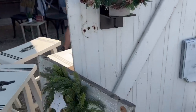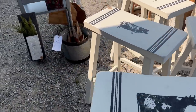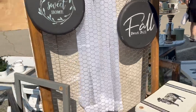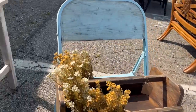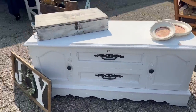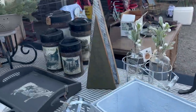Just fabulous. Look at these, you guys, with all the farm animals. These are really cute, too. Look at that. I bought that tote. I had to have it. And her prices are fabulous too.